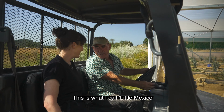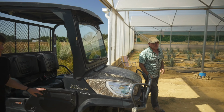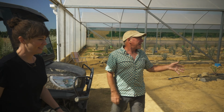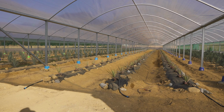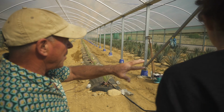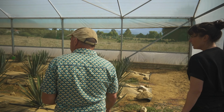What I call Little Mexico. Excellent. So you've got your babies? George, we planted only these ones probably a few weeks ago. They've only just acclimatised in here. We'll be harvesting one bay per year. These will be ready within 2 to 3 years.